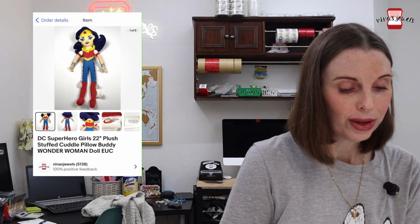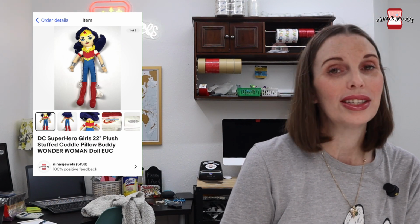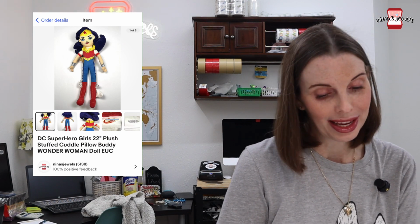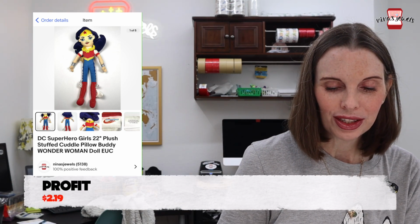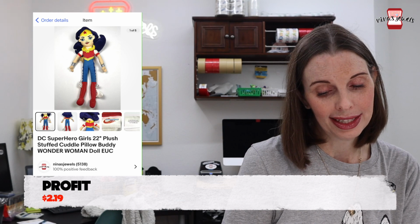Next up was a DC Superhero Girls 22-inch plush stuffed cuddle pillow, Betty Wonder Woman. We got this at a garage sale for $2, and it sold for $12.38. It did take quite a while to sell.